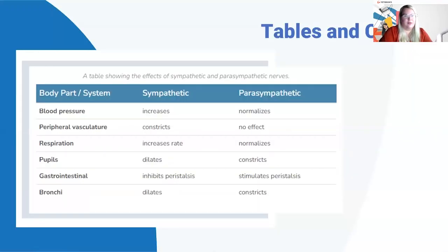Tables and charts, classic for a reason, very useful. They make it easy to visualize information, especially for those who consider themselves visual learners. It can take information that would otherwise not be very approachable and make it approachable. This is also a great thing to make for yourself. If you're someone who needs to actively make some of your own interactives, taking information and creating a table or chart out of it is one of the easiest ways to do so.